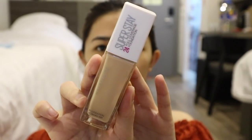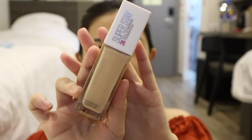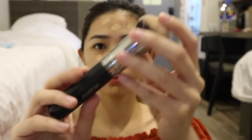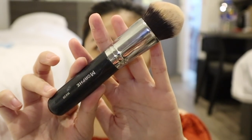And for my foundation, ginamit ko tong Maybelline Superstay 24 Full Coverage Foundation. And I'm in the shade 112 Natural Ivory. I'm going to use the Morphe M439 brush para i-blend yung foundation ko.